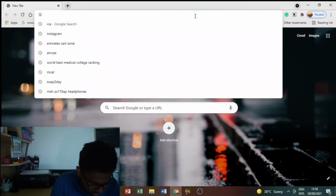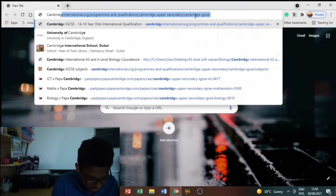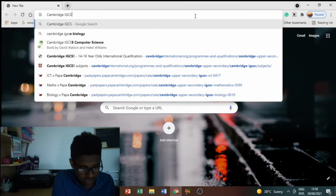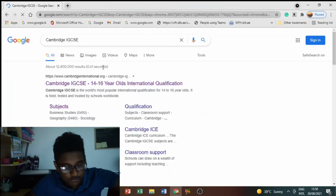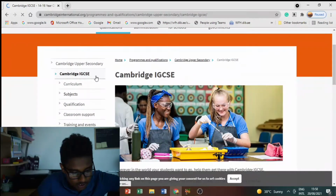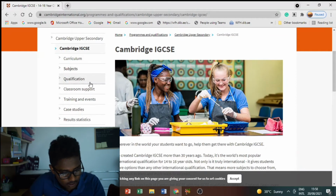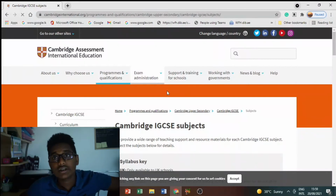Okay guys, so after settling down to your courses and getting to know your subjects well, you can go to the official Cambridge website by typing Cambridge IGCSE on the search bar and then click on the first website that appears. So once it comes, you can go down to subjects. From the left panel you can see a lot of options. You can see Cambridge Upper Secondary, Cambridge IGCSE, curriculum, subjects, qualification. Just click on subjects.